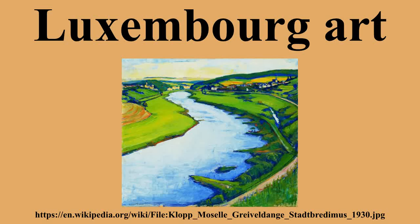Echternach illuminated Gospel Book. The Codex Aureus of Echternach is an early 11th century illuminated Gospel book containing the Vulgate versions of the four Gospels, one of the most lavishly illustrated Ottonian manuscripts. It was produced at the Abbey of Echternach under the direction of Abbot Humbert.